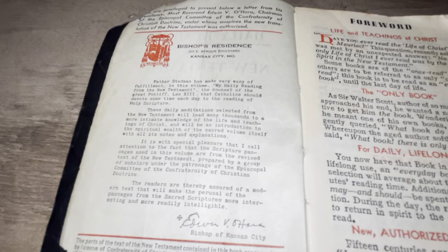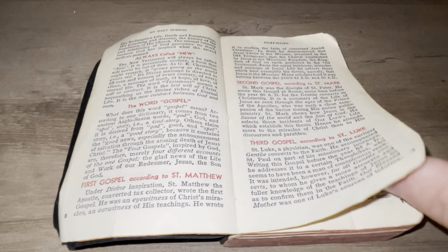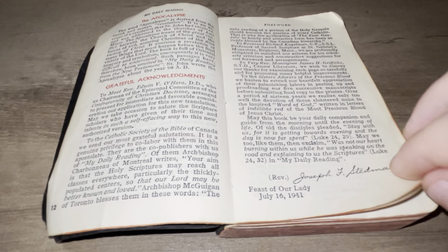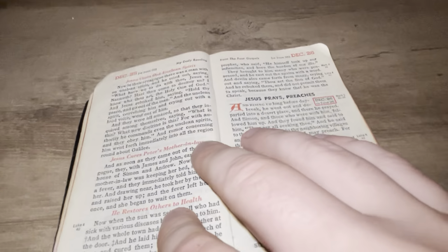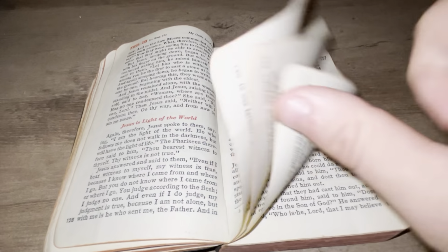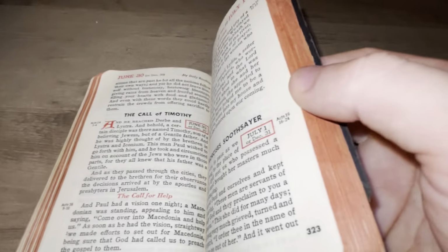This here's a letter from a bishop. This one's from 1941, so just 1 year before the previous one. Gives you a little backstory about each book right here. So, like right here, December 1st or June 1st, depends on which one you would like to start with first. So, yeah, it has every day of the year.